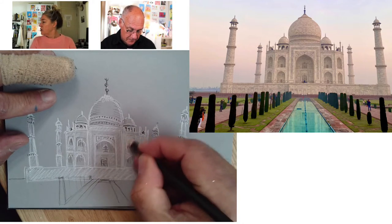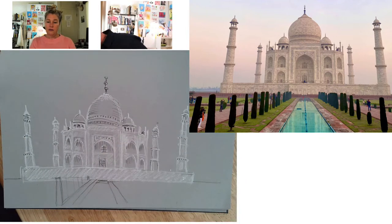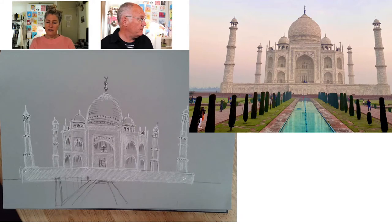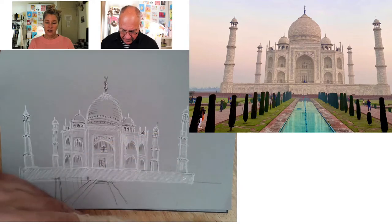So are you going to do any lettering on this page? No, I was going to, yes. Because you have about 40 minutes. I have 40 minutes. Ooh, I've never heard this. Try not to drop your colored pencils, so delicate they break inside. Ouch. Yeah, they can.